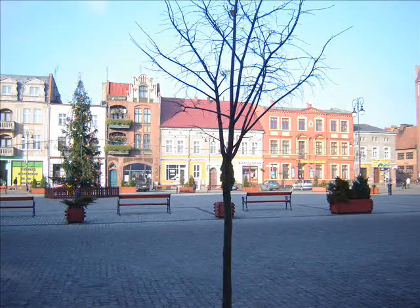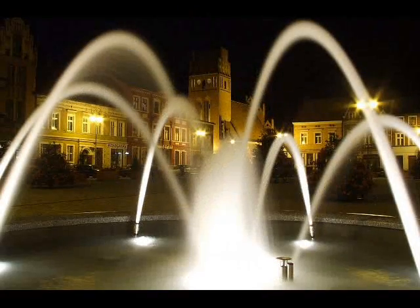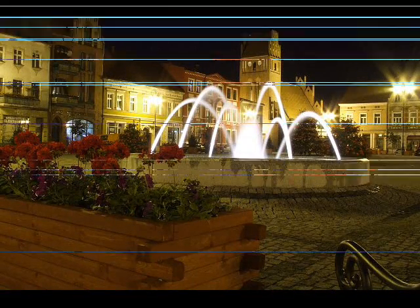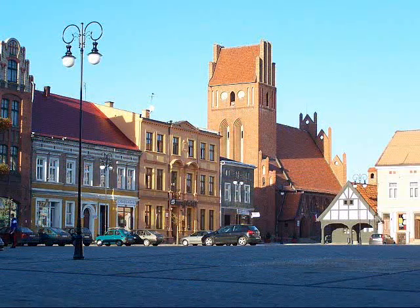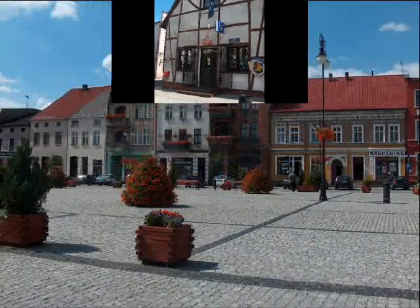Of course, there's more to see in Golub-Dobrzyń than just the castle. In everyday life, the charm of the old times can be felt during a walk around Golub's old town. Strolling in its direction, we faced the beautifully renovated fragments of the town's defensive walls. Most of the brick houses in the town square are monuments. Their facades are interestingly ornamented.